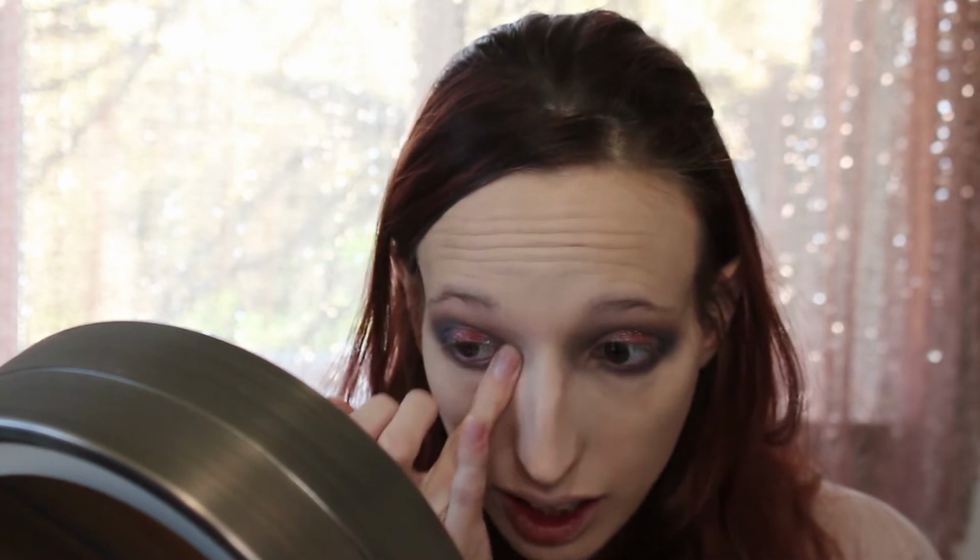So for the inner corner here, I'm just going to take the shade Dew and pop that in my inner corner to give it a nice highlighting effect. I'm not completely at the end, but before I put on my mascara, I'm going to do my concealer trick because it definitely needs it this morning.